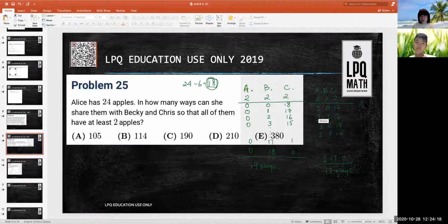Till now I've already found the pattern, so I'll list the last one: 2, 0, 16, then 2, 1, 15, 2, 2, 14, 2, 3, 13, all the way to 2, 16, 0. So there are 17 ways. I'm not going to list all of them because it wastes a lot of time. So I know 19 plus 18 plus 17 plus all the way to 1. This is an arithmetic series, so 19 plus 1 times 19 numbers divided by 2. The answer is 20 times 19 divided by 2 equals 190.